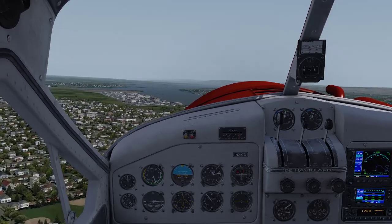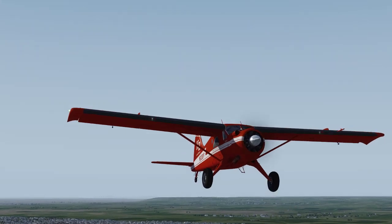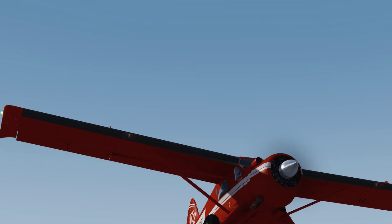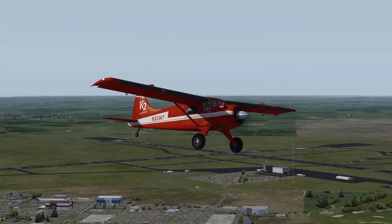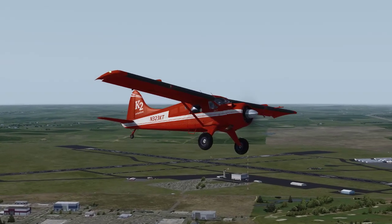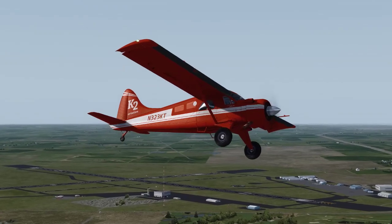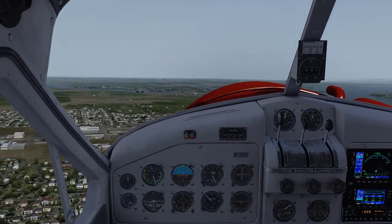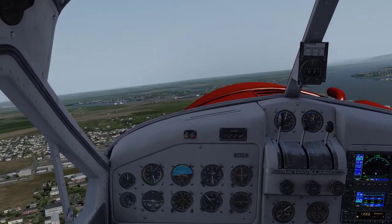Alright, let's hop outside just for a second. As you can see, I've got the Tundra tires on. I've got the stall kit. We're ready for some short field and off airport action. We just about had some off airport action there on takeoff, unintentionally, but yeah, we don't want to do that. Alright, let's buzz down the river here a little bit.